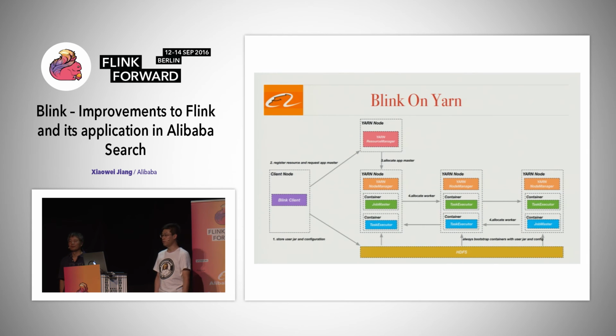To solve the problem, we introduced a new runtime architecture. In it, every job has its own job master. The job master can request and release resources as the job needs. Different jobs cannot run in the same Java process. This resolves the problem of isolation. Now we are working with the Flink community to contribute this back.